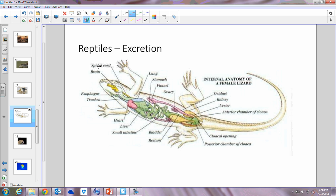Excretion: they produce, or some of them produce, urine, and some reptiles actually have a bladder, like a urinary bladder, the first of its kind as far as evolution is concerned. And some reptiles are able to convert ammonia to solid waste called uric acid in order to conserve water. And this is a trait that they share with birds.